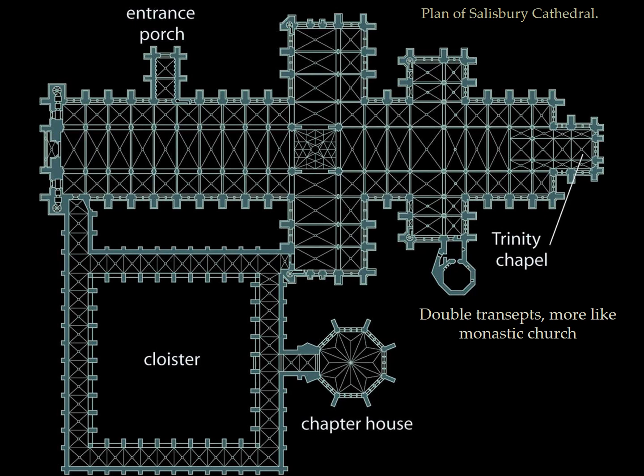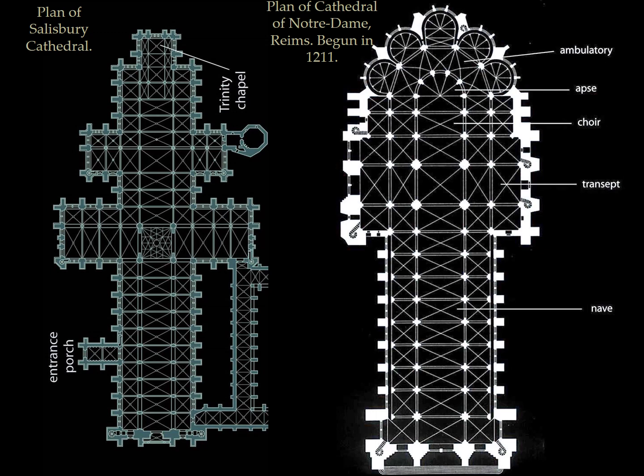The double transepts, in fact, here are more like a monastic church than that of one for the general parish or population. But one cannot mistake this design for anything we have seen recently in France. The emphasis, in fact, is not placed on folding in or doing away with the transept, but instead on emphasizing it, drawing our attention to it in this instance.